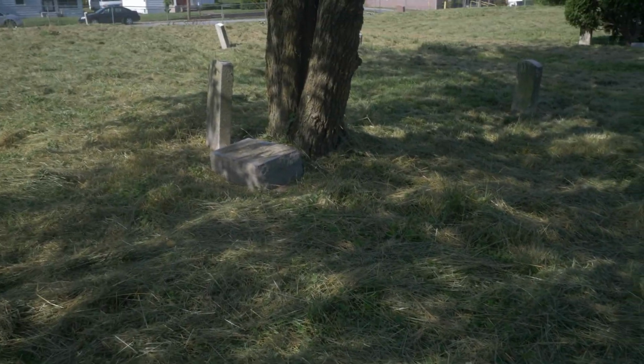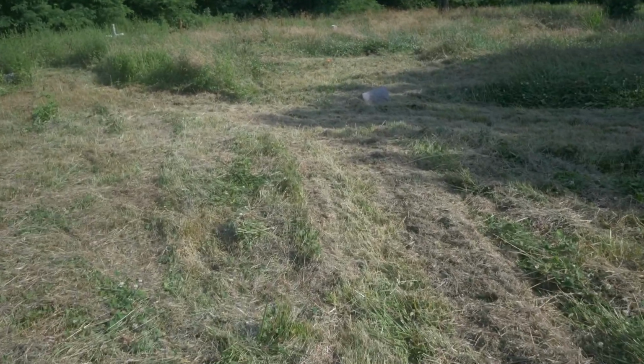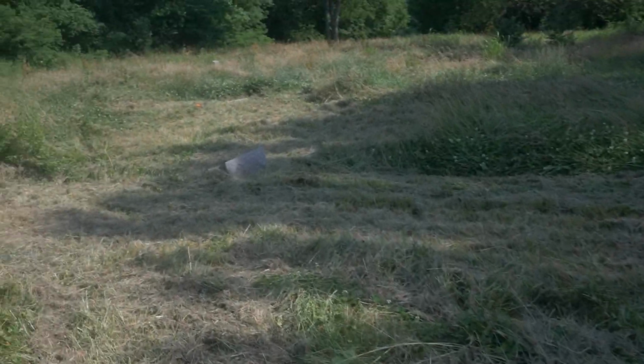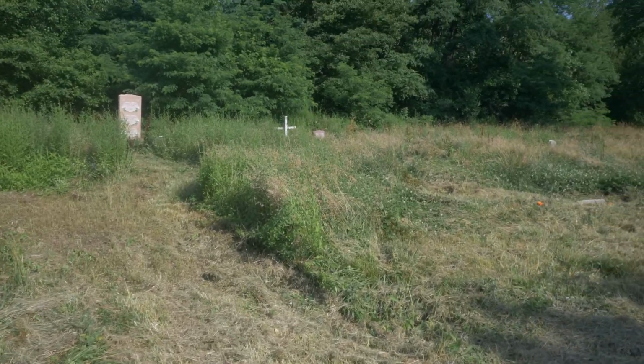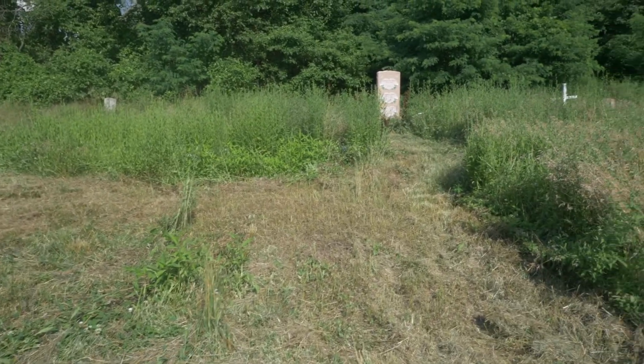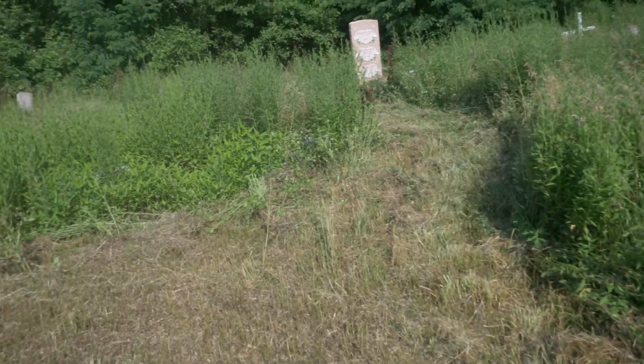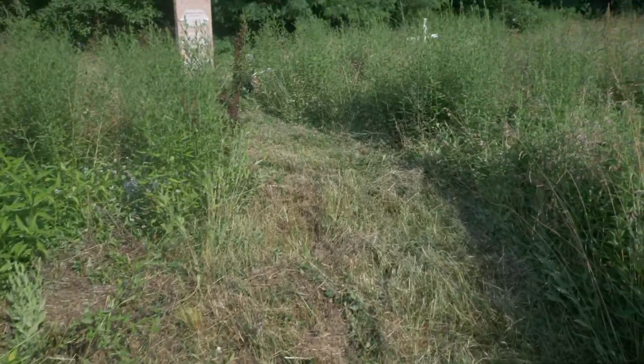And another thing is, as you're walking along, a lot of sinkholes, because the young lady was telling me that since a lot of these graves are older, people were buried in pine boxes, and when those boxes decay, they cause a sinkhole in the ground. So trying not to fall in one. That would be terrifying. To fall into a sinkhole in a grave.